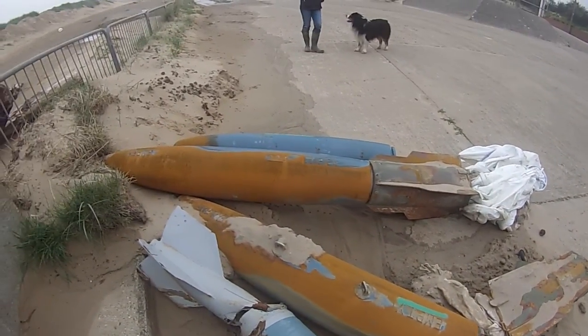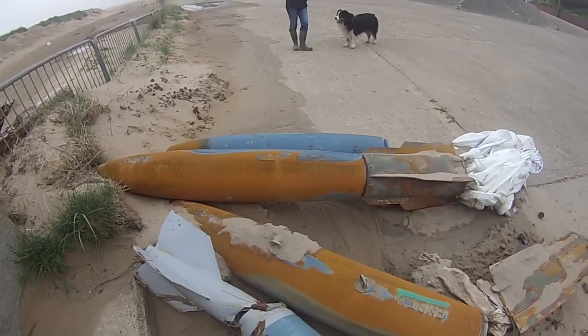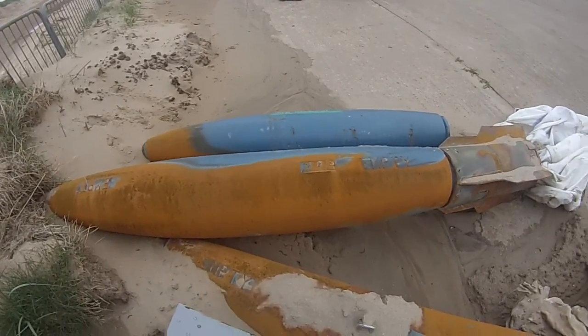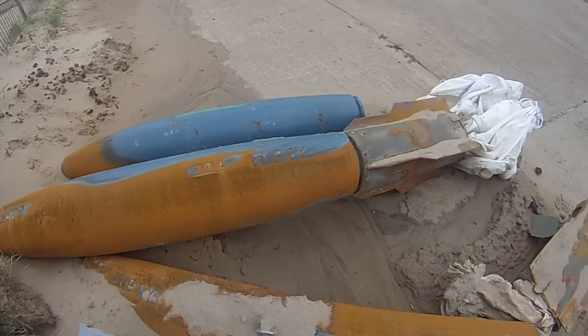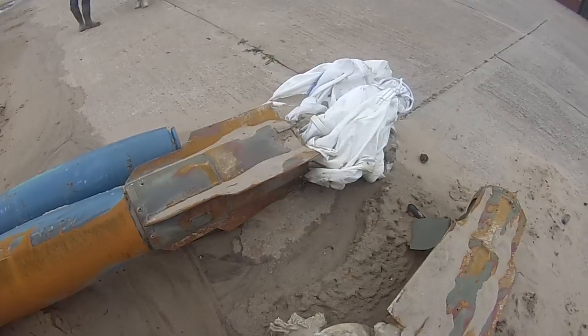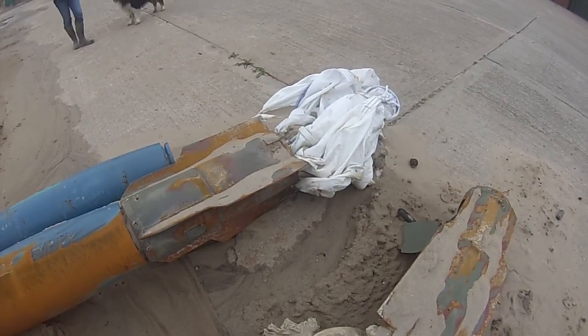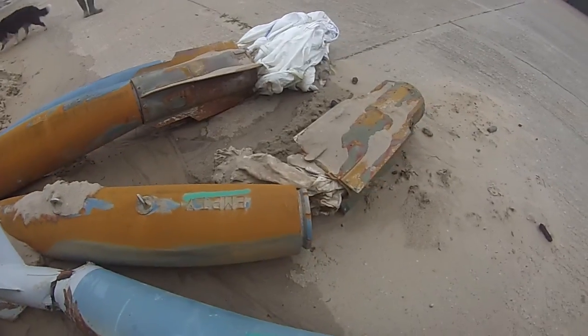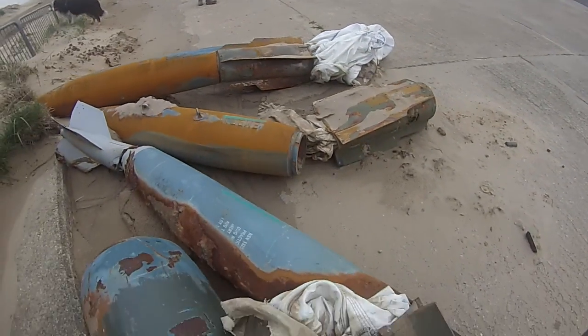Pretty cool. Cool stuff. I'm not sure which aircraft has dropped these, but I bet they made a thump when they went in. And those weird things are the drag chutes. So, yeah. Fantastic stuff, it really is.